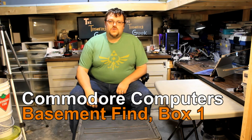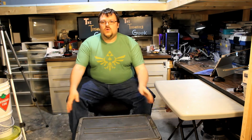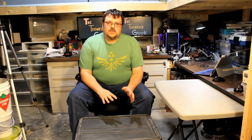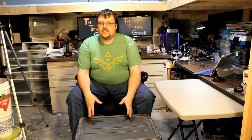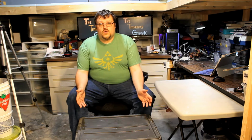Everyone. I'm going to start a bit of a new series here. I'm going to be going through what I call my Commodore basement find. It's my Commodore 64 VIC-20 collection that has been in storage for probably about 15 years at this point. A few things were reboxed when I moved, but nothing's actually been sorted, tested, or really looked at in about 15 years. So I thought I'd take you along on this journey and go over what I've got, and I'm sure there's going to be some surprises for me. Hopefully there'll be some interesting stuff for you.